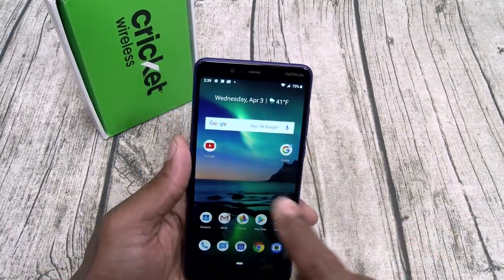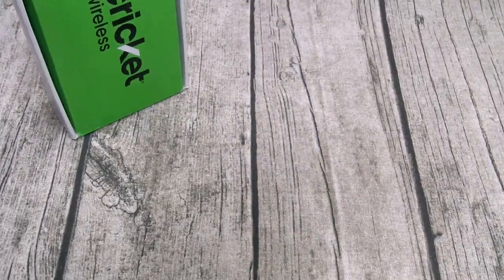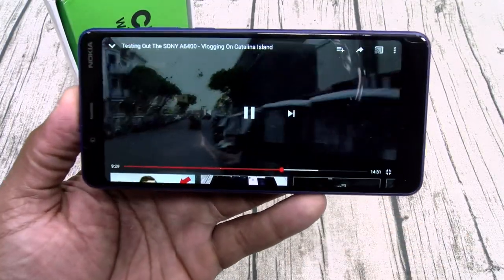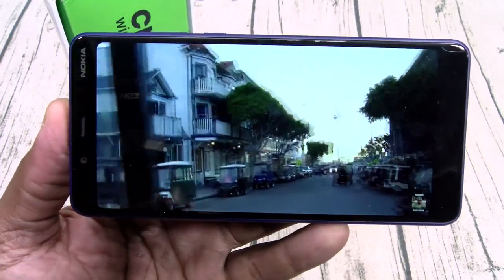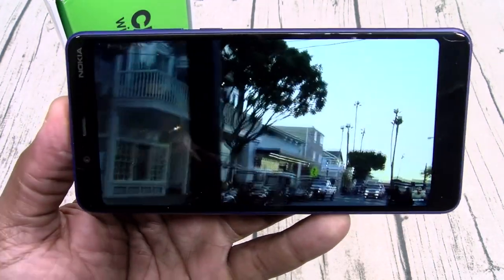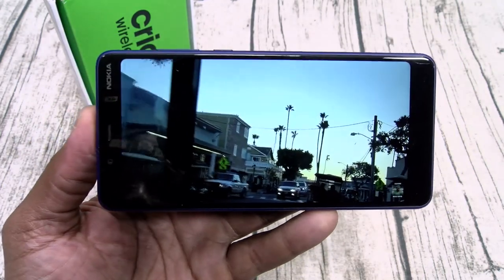Now, let's check out the display, and we'll test out the speakers. All right, so I just pulled up YouTube, so this is what it's going to look like and sound when you're watching your videos. Big giant 6-inch display, crystal clear, and nice and loud.